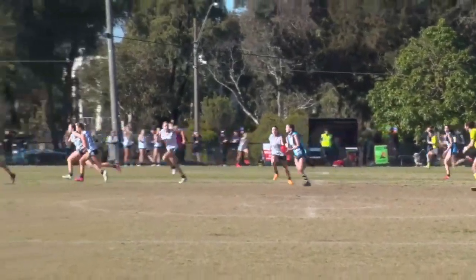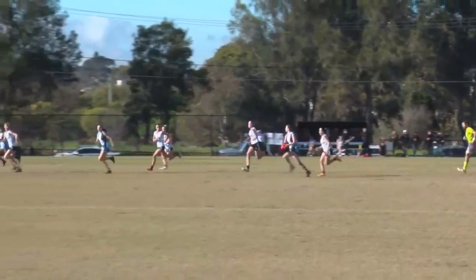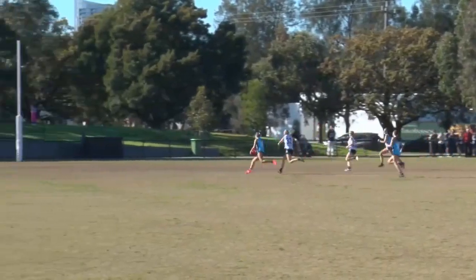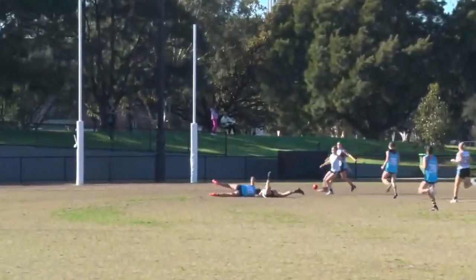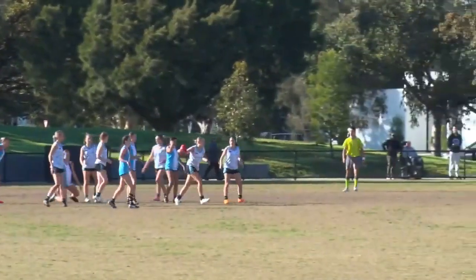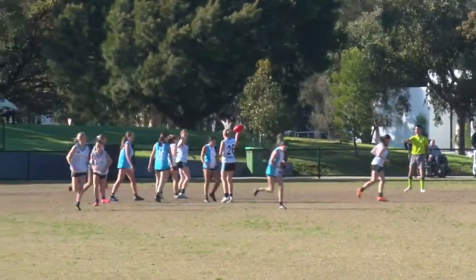Ball up. Now there's run and carry for the South Metro Junior. Here's a chance for Hockings again. She's taken to ground. Umpire said play on. And it's a ball up.